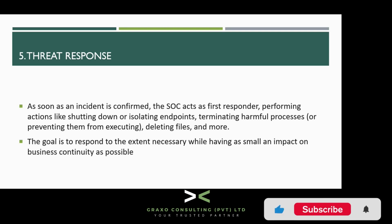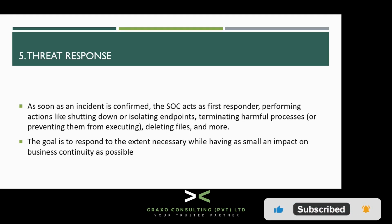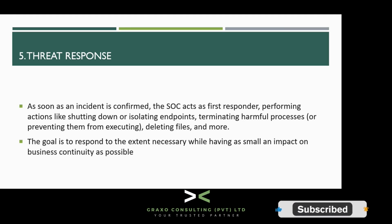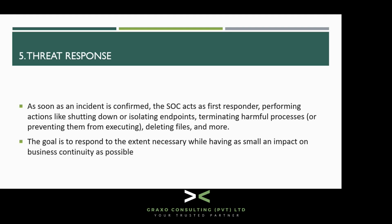And the goal is to respond to the extent necessary while having as small an impact as possible on the business continuity plan. Obviously, one way is that if there's an attack on your website, you stop your website or your server. Obviously, you don't have to do that. You have to keep business continuity in mind, and keeping this in mind, you have to take action in case of a threat.